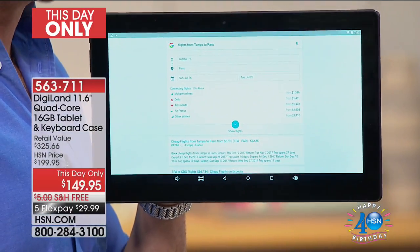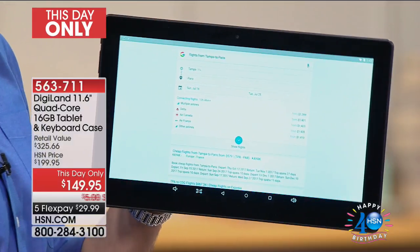Good Lord. Right. I didn't realize I was going to be upstaged by my tablet here. I think she just booked it for you. How about, exactly.